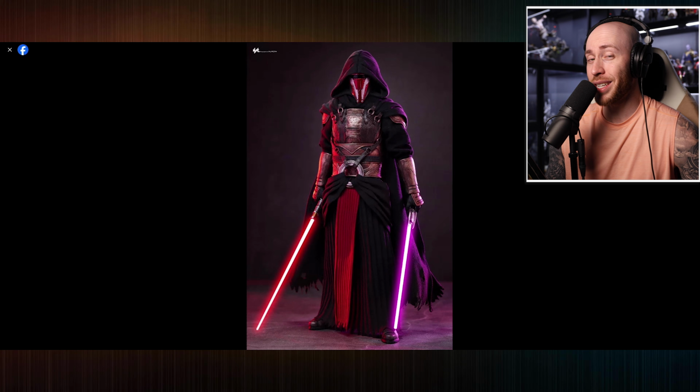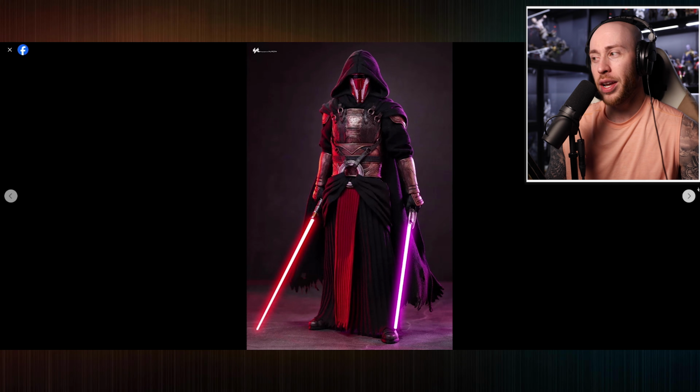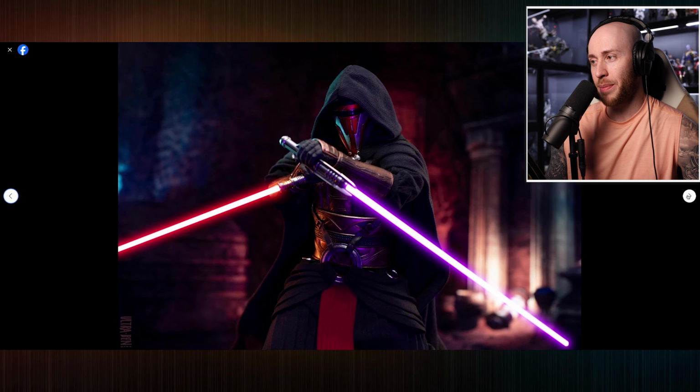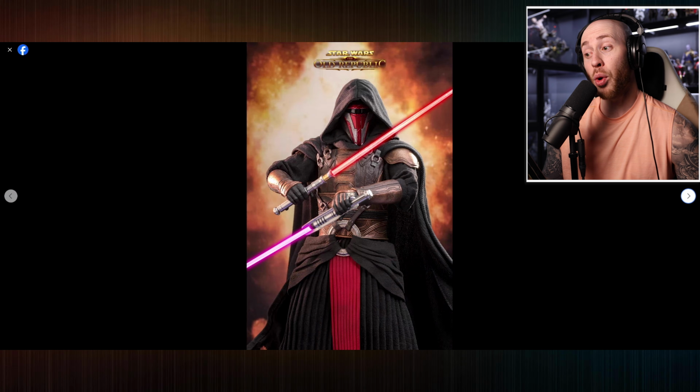Who knows if they will at this point, doesn't seem likely. But this figure is pretty damn awesome, aside from the hood. The hood is bad. It takes so much work to make it look good. However, if you do some work to it, spray it with some water, try to get it to sit right, you can make it look pretty solid. It's just going to take you more effort than it should.